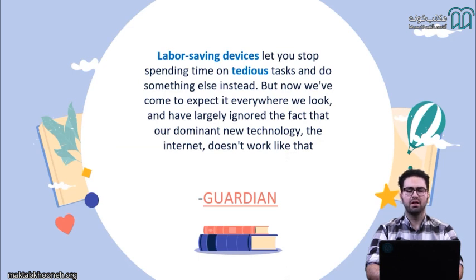Labor saving devices let you stop spending time on tedious tasks and do something else instead. We know about labor, right? We have this word in different forms in labor intensive, child labor, and also labor force.